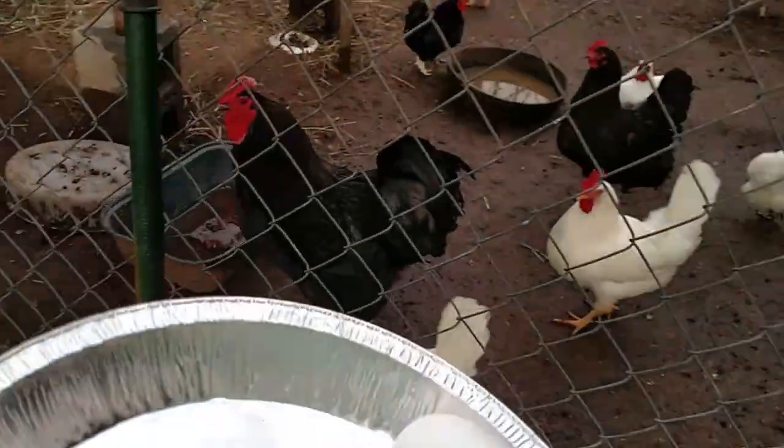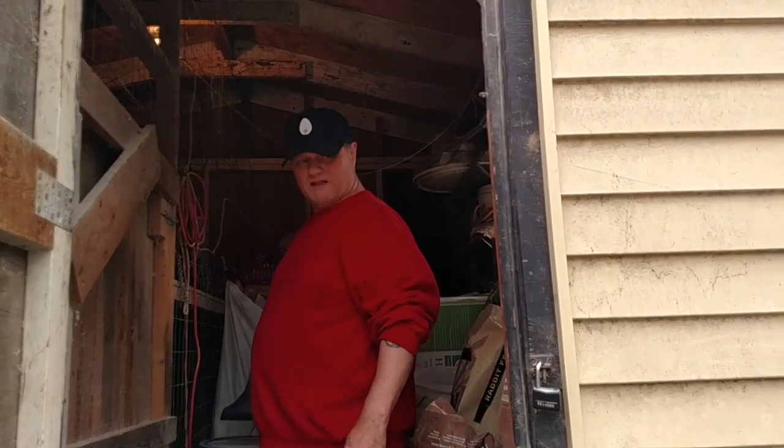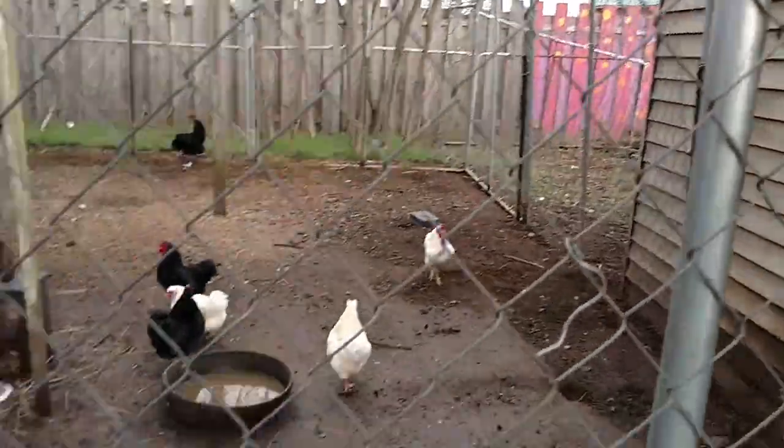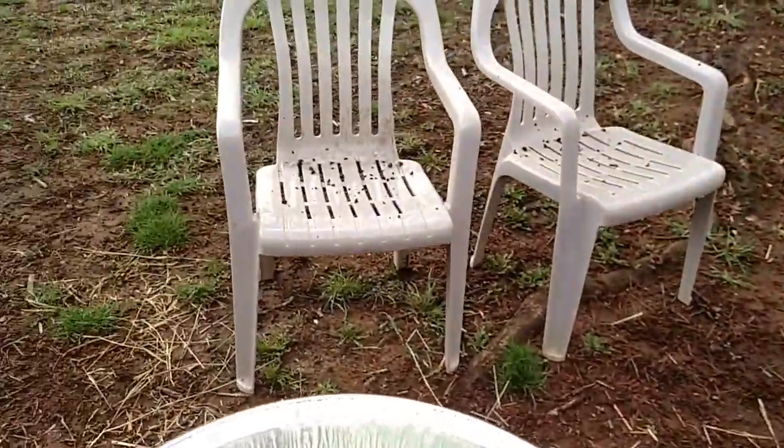Also, we didn't tell everybody what's in the incubator. Quail eggs. Yes. You might want to put your pan in the chair over there. Yeah, I'm gonna. You gotta go feed the rabbits.